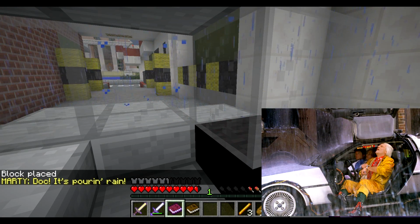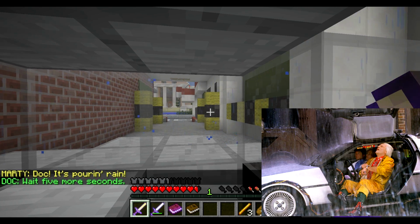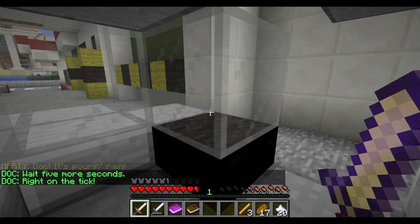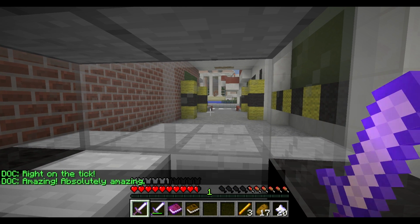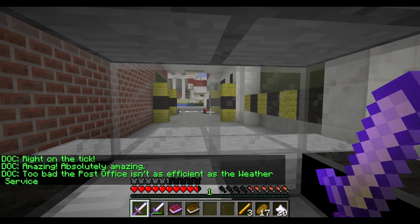Doc, it's pouring rain. Wait 5 more seconds. Oh, there it is. Right on the tick. Amazing. Absolutely amazing. Too bad the post office isn't as efficient as the weather service.